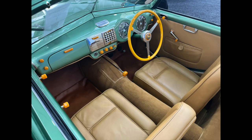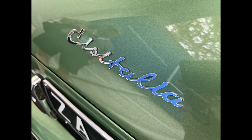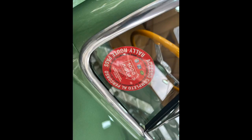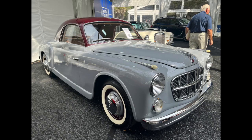The colors, the details, this car knocked my socks off. I thought it was the most beautiful thing in the room, and this room was full of some of the most amazing machines that you will ever possibly see. So here's my little drool session over this green beauty, but let's get into the other offerings.